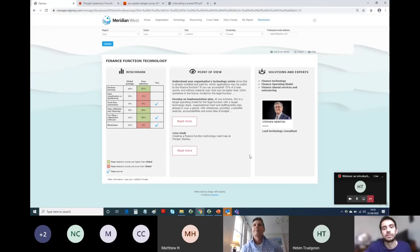Yeah. And presumably in terms of look and feel and layout, you can design it how you like or how you want it to work within your firm and within your own branding and content. Yeah, that's right. So this is Meridian West branded, but this is purely as an example. Yeah. All of our clients use these just in their own branding.